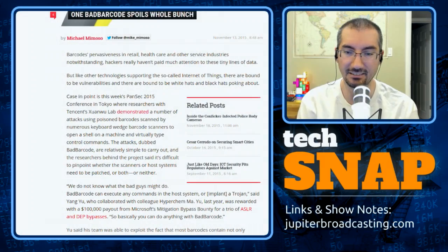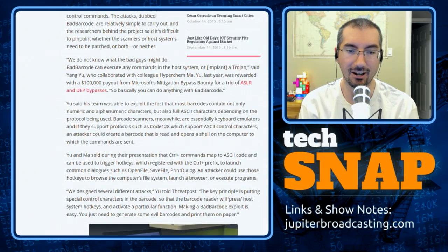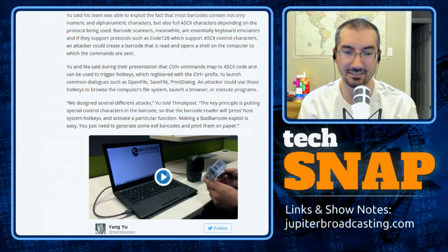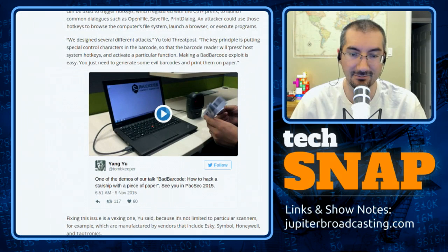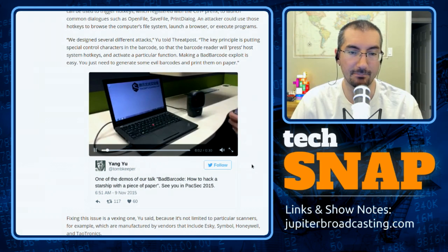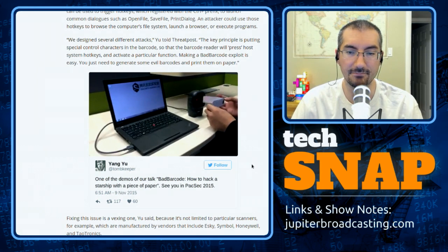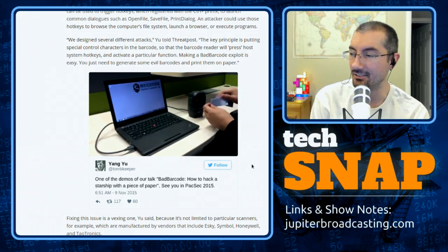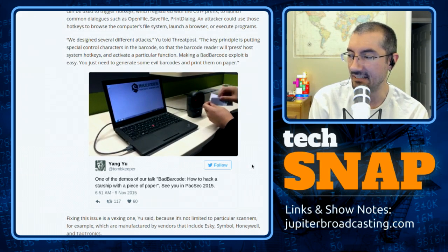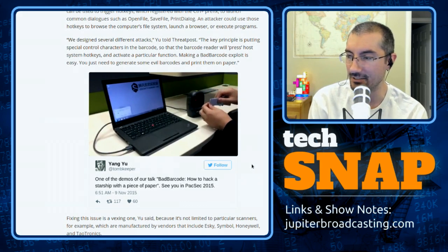So during the presentation, Control plus commands map to ASCII codes and can be used to trigger hotkeys, which register with the Control plus prefix to bring up dialogues such as open file, save file, all that kind of stuff. An attacker could use these hotkeys to browse the computer's file system, launch a browser, execute programs, and take over the machine. Researchers suggest that barcode scanner manufacturers not enable additional features beyond standard protocols by default, nor should they transmit ASCII control codes to the host by default. So yeah, either a firmware update or something so that by default they will never send anything that's not a letter or a number.